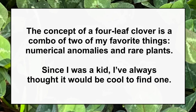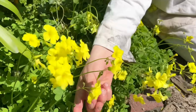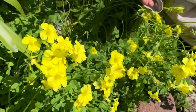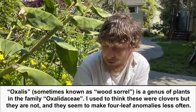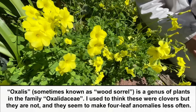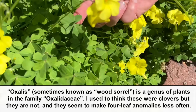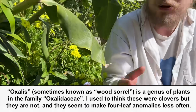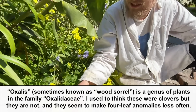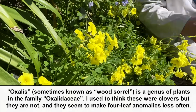So given that I love numerical anomalies and I love rare plants, I have always wanted to find a 4-leaf clover. However, during all the time I spent as a kid looking for 4-leaf clovers, I think I was looking at the wrong plant. The clover-like plants with especially heart-shaped leaves are not actually clover, but some variety of what's called oxalis. And this version of the oxalis grows all over my area, but there's not much research on how often it has 4-leaf mutations, and from the anecdotal evidence I could find online, it seems like it's less common for these to have 4 leaves compared to actual clovers.